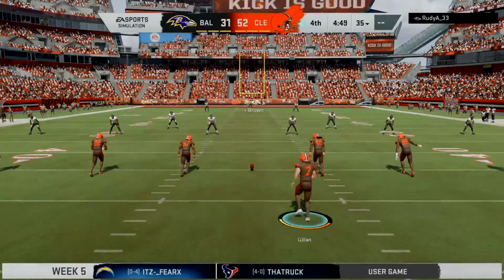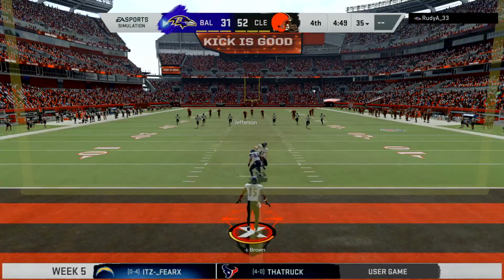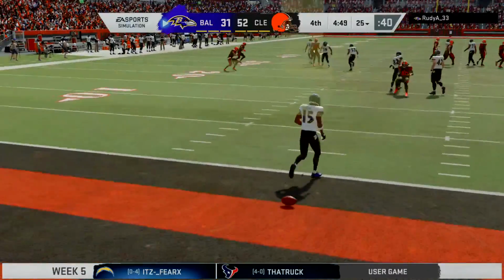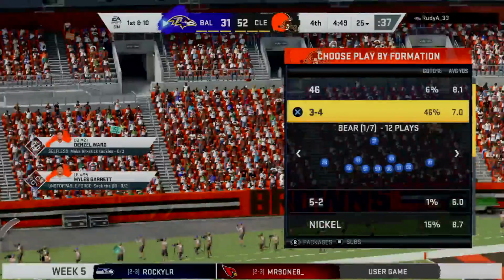Out is the kickoff unit as they run up and send this one away. Gets fielded in the end zone. And he won't return this one. He'll go down to a knee, and they'll start at the 25.